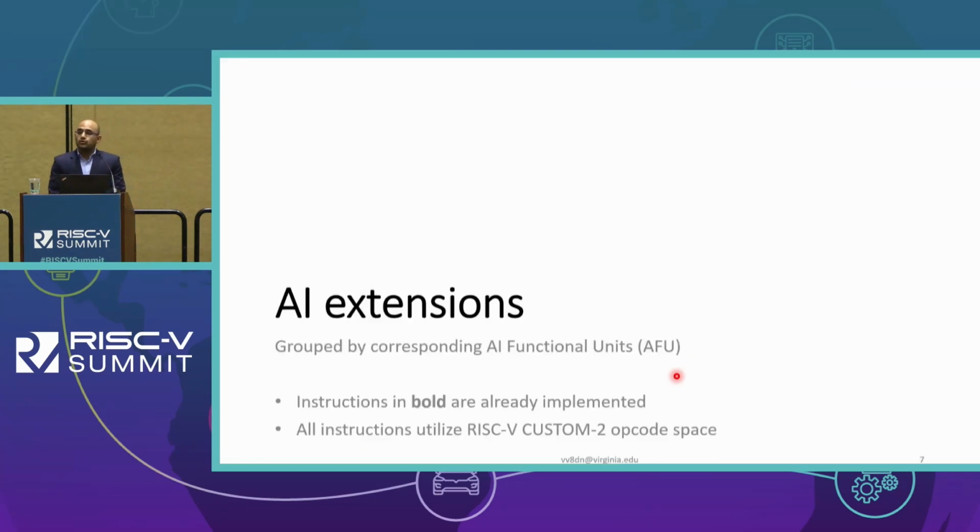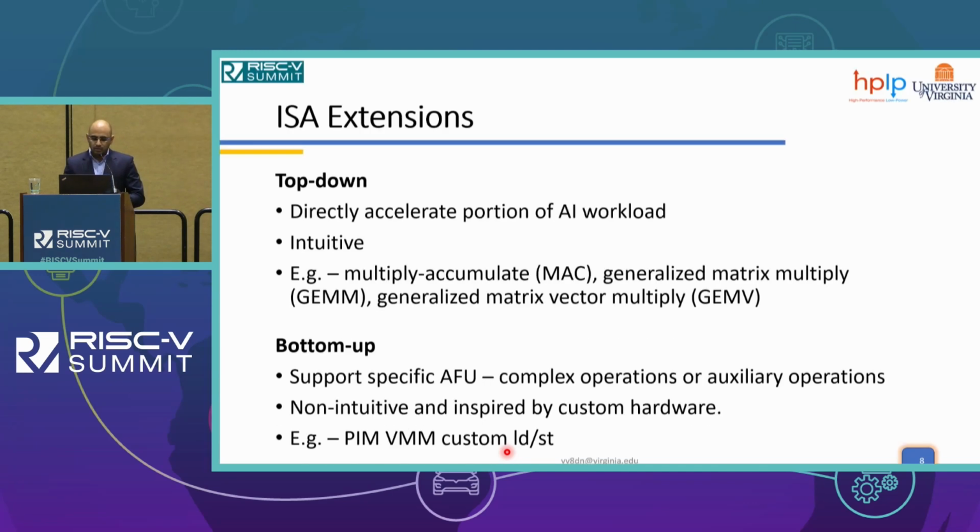So this talk is about custom extensions. That was a brief overview of what we are doing on the hardware side. So let's talk about the extensions now. Just a disclaimer: we have grouped these extensions based on the AI function units which they are targeting. All the extensions presented in bold have already been implemented, and whatever is not bold is still in the proposal phase. And all the instructions have been implemented in the custom 2 opcode space of RISC-V so that we still maintain compatibility with the base RISC-V processor.